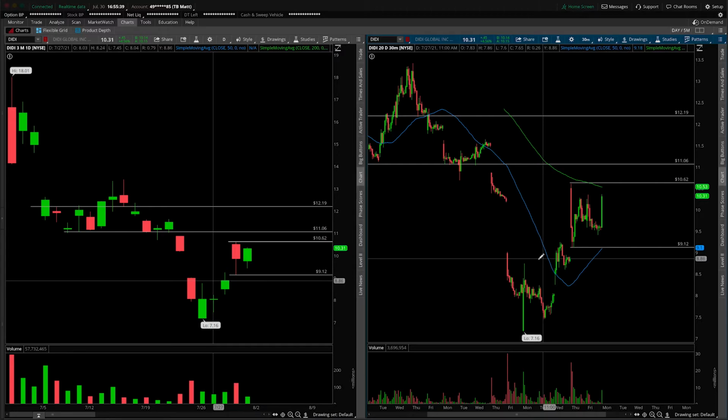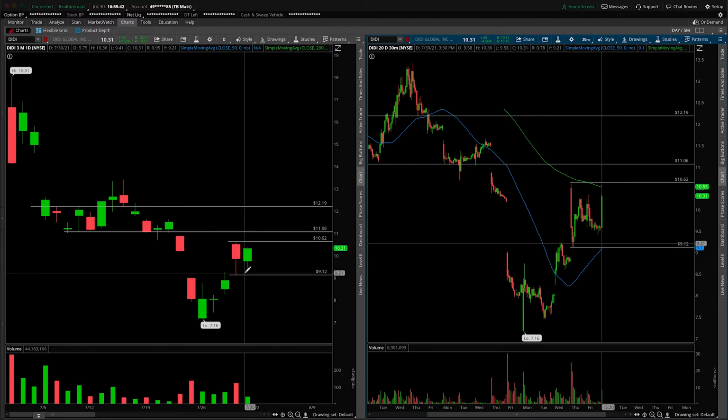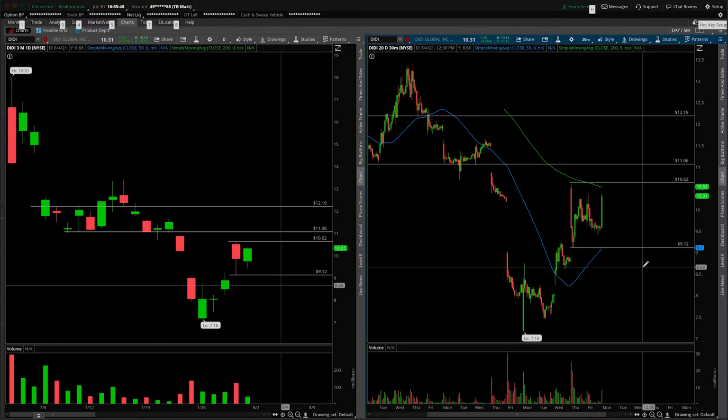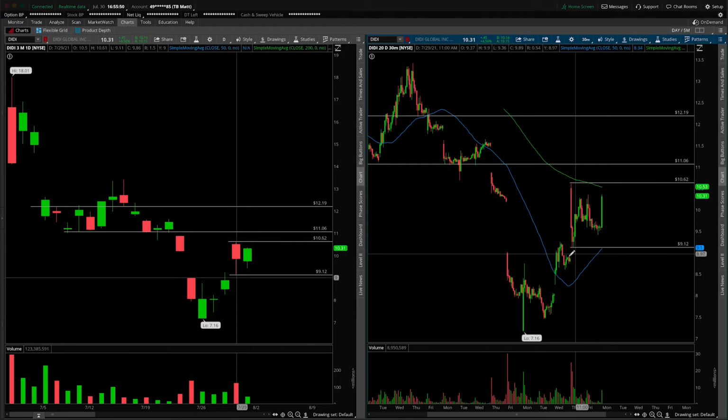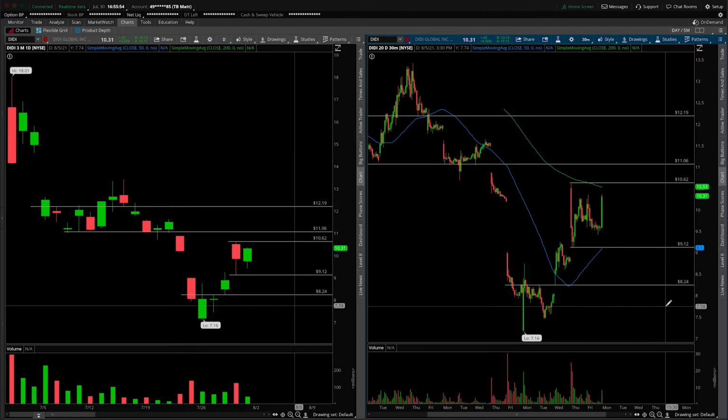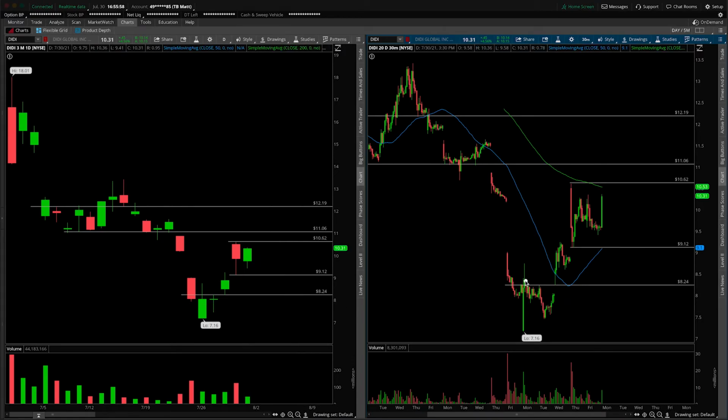To the downside, obviously from the inside bar setup, if we break down underneath the low of Thursday, which happens to be the 50 SMA here as well on the 30-minute time frame at 9.12, if we can break down underneath that, I would say a target that I would probably advise you to pay attention to would be here at around $8.25, simply because we had a sort of short-term top in here, also found resistance, and then it offered some perfect support on this day here, which of course was Wednesday of this past week.